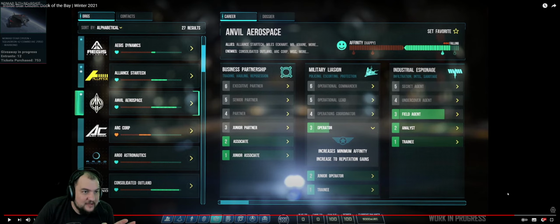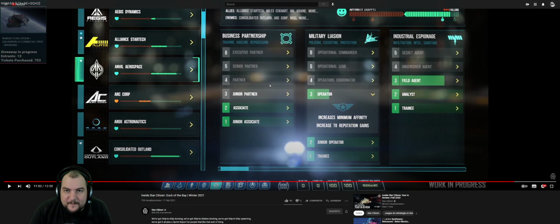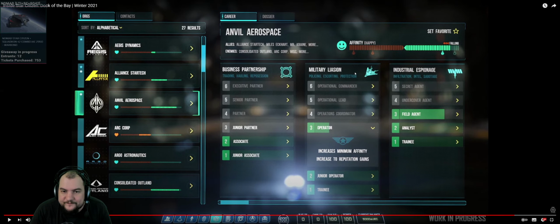Y veo que están las marcas, AX Dynamics, Alliance... Vale, o sea que veo que están todas las marcas. Que hay un montón de cosas. Junior Associate, Associate, Junior Partner, Partner... Vale, o sea que hay como escalas por aquí. Luego el tema de militar. Espionaje industrial. Y Anvil Aerospace, afinidad. O sea, que sea chunga o que sea buena, ¿no?